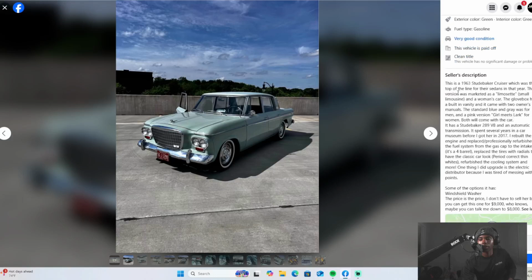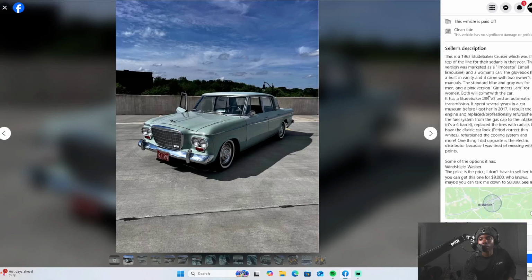Alright, so the seller's description: this is a 1963 Studebaker Cruiser, which was the top of the line for their sedans in that year. This version was marketed as a limousette, a small limousine, and a women's car. The glove box has a built-in vanity, and it came with 2 owner manuals. The standard blue and gray was for men, and the pink version was Girl Meets Lark for women. You see, both will come with the car. It has a Studebaker 289 V8 and an automatic transmission.